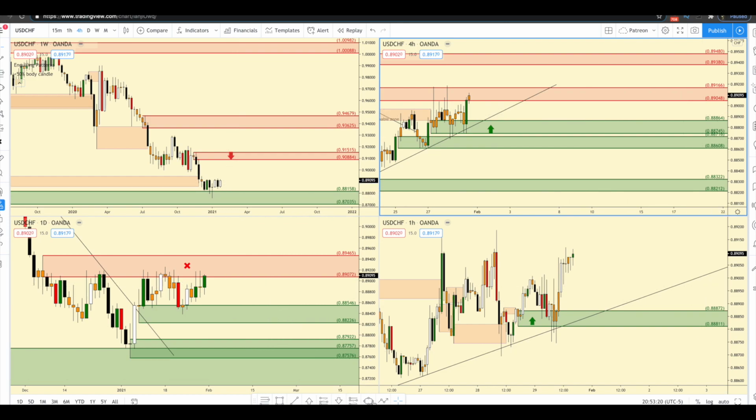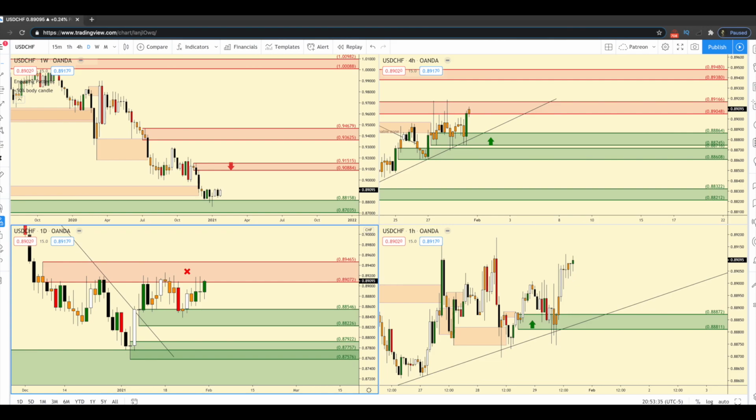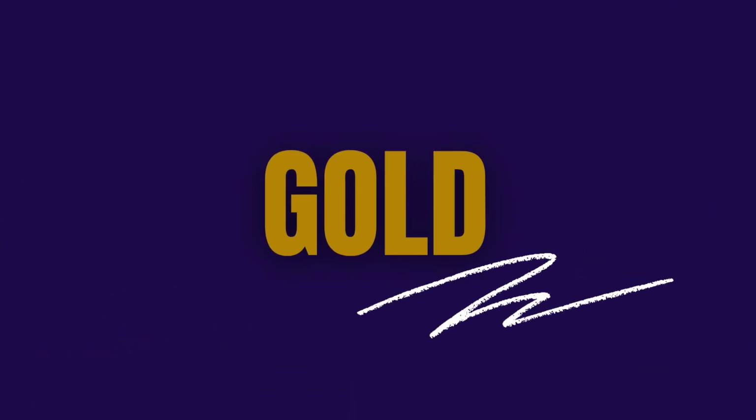If I end up buying the Swiss on the weekly time frame, lots of profit margin, which I like, but I'll have to see that removed, and have a trend line be able to be drawn. Hopefully the 4-hour can be trending, and then we can buy some 1-hour pullbacks. That's what I'm personally going to be looking for on USDCHF.